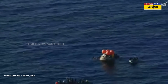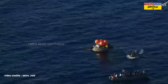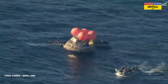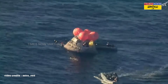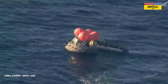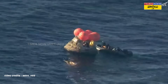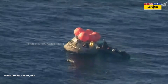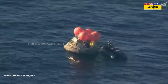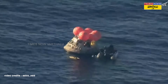You see now teams, again, trying to set up the stabilization collar and front porch for the crew to get out of Orion. They need both, right? The stabilization collar will keep Orion from swaying as you see it is doing now. And then they will connect the front porch to the stabilization collar so that the crew can take 2 steps and they will be in the front porch.